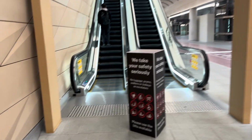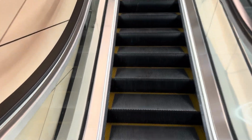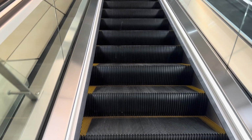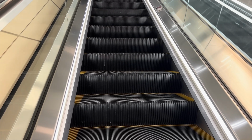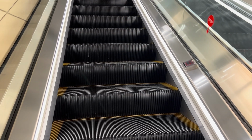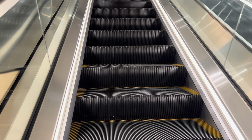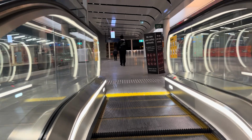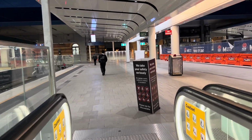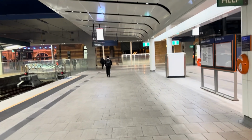And so what we'll do now is we'll head up to see how the situation is going on platform 14. Don't expect too much to have changed though, because it's just that walkway I was talking about. They're not going to put the tracks in just yet. You've got that walkway and the demountables and things like that sort of in the way. So I'm just going to head up here just for the last bit of the video.